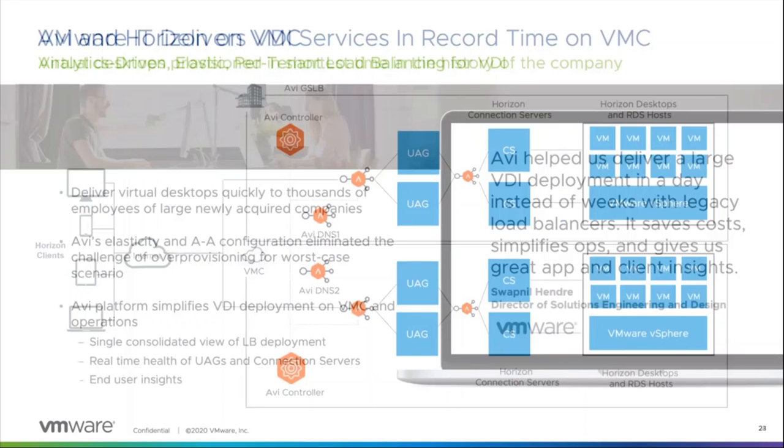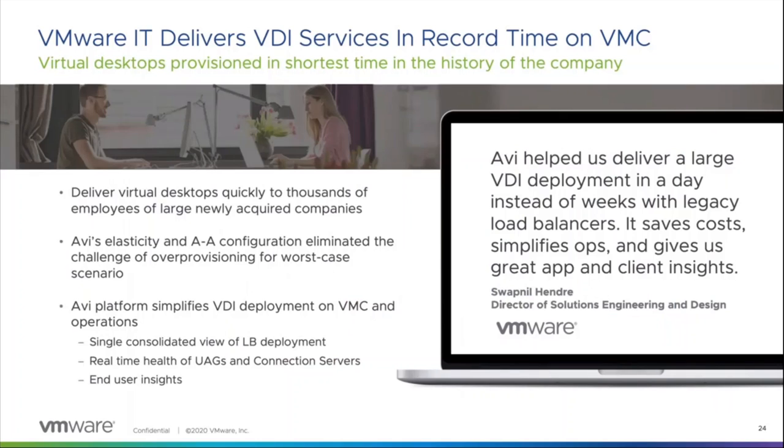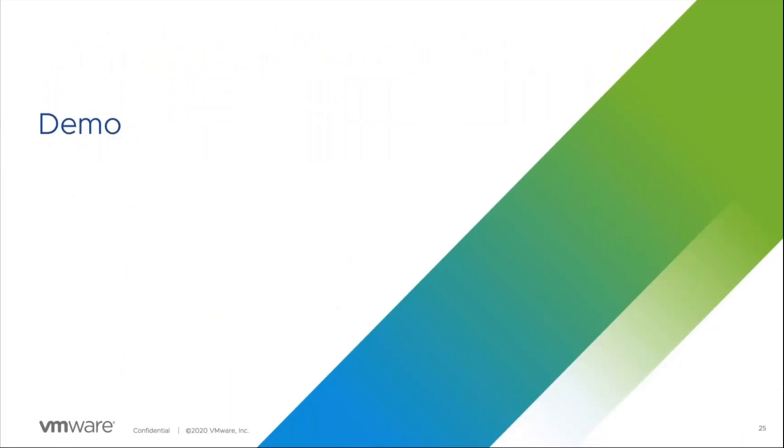One of the very first use cases when we were acquired by VMware was for that exact use case of VDI within VMC. Our internal VMware IT actually used Avi to deploy VDI solutions for new acquisitions. And you can see here's the feedback from them that instead of weeks, it went to a day. So it's very easy to procure and provision these environments to get up and running. Okay, all right, with that, I will transition to a demo.